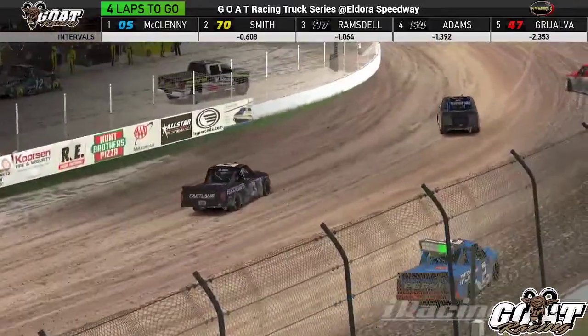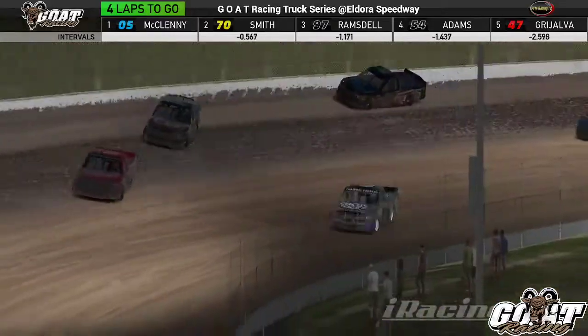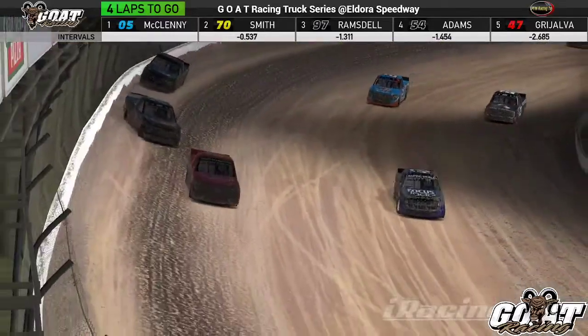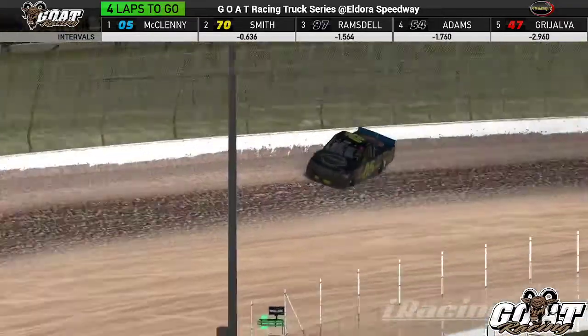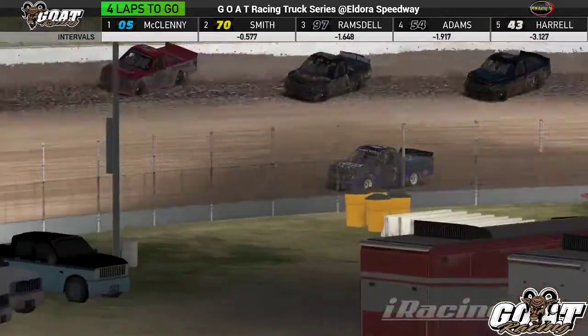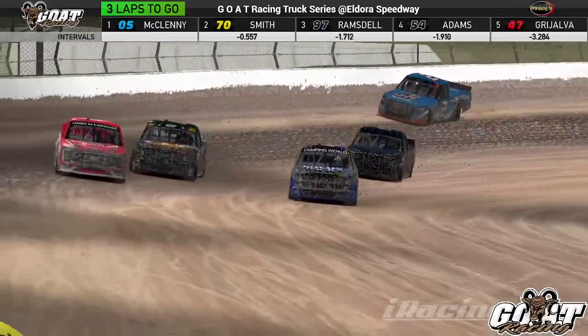Everyone losing it out. Shanshike lost a lot of control in the corner there before. Terrell and Gravala making it work off the field. We're coming with 3 laps to go. This time by. Every driver for themselves trying to muster up the momentum, trying to keep the position and gain.